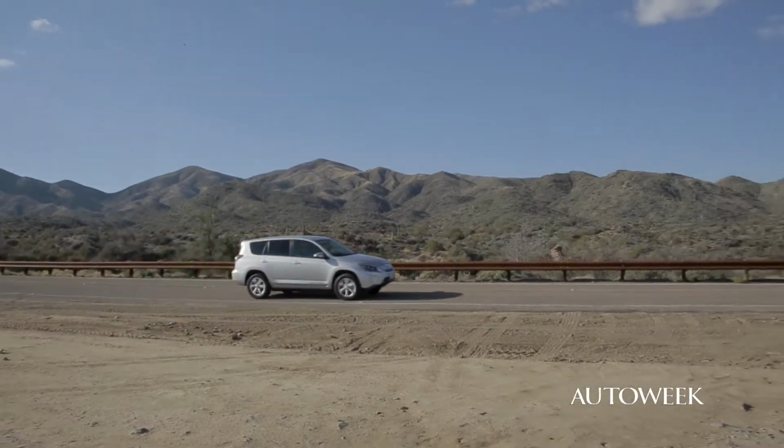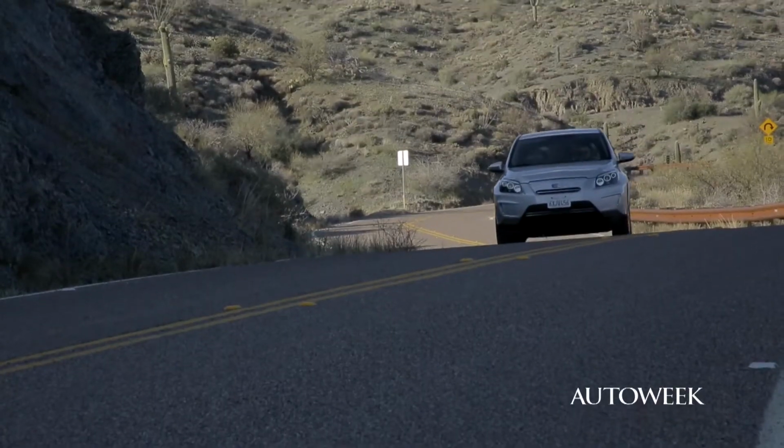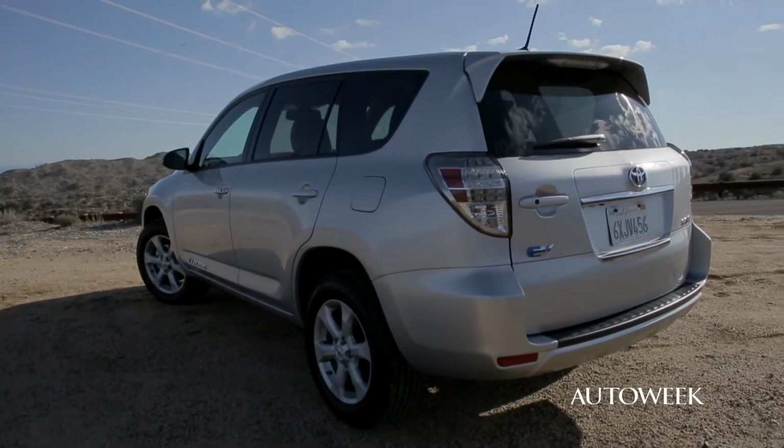Currently, the Rav4 EV is only for sale in California, but Toyota is exploring the possibility of selling it in other areas of the country. If you think that this is a good idea, let us know in the comments below.